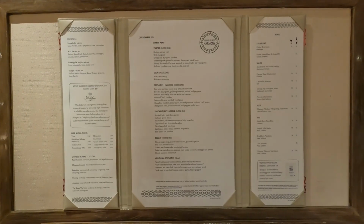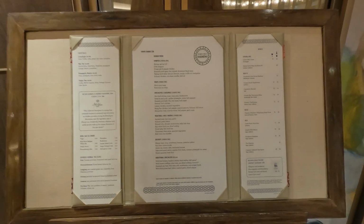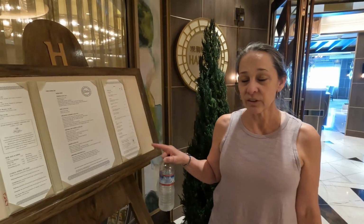She told me it's not necessarily marked on the menu, but if you tell the waiter you're gluten-free, they'll show you the items on the menu that they can make gluten-free for you.